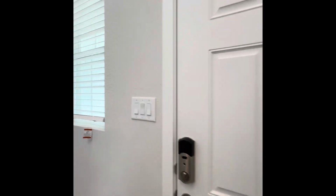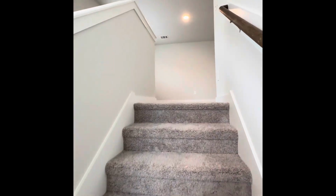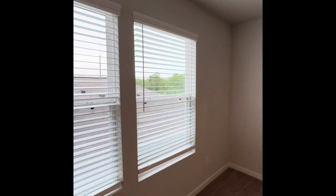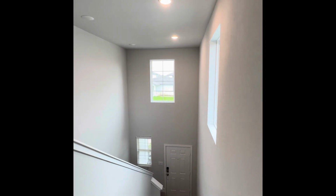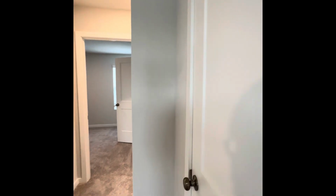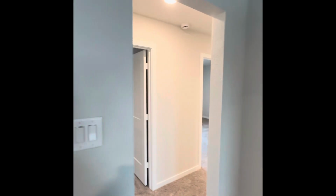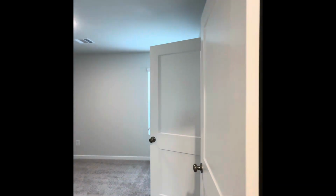Okay, let's go upstairs. So we got a big game room. Utility closet. Here's the second thermostat for upstairs. Here's bedroom 3.